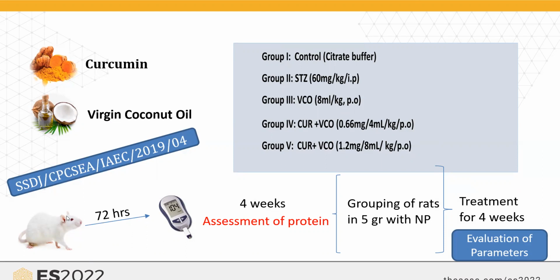So the animals were treated with STZ 60 mg per kg, and after 72 hours, the induction of diabetes was recorded. Those animals which showed promising hyperglycemia were further kept for 4 weeks for the assessment of development of nephropathy. During that period, the urine protein was tested. After 4 weeks, it was observed that the protein level was high, indicating that nephropathy had developed. At that day, the animals were grouped into the 5 groups as indicated, and the treatment was continued for 4 weeks. At the end of 4 weeks, that is, at the end of a total of 8 weeks, the animals were sacrificed and various parameters were evaluated.